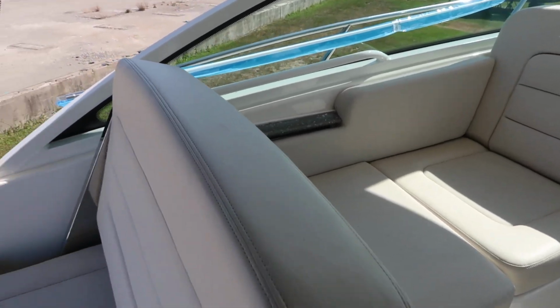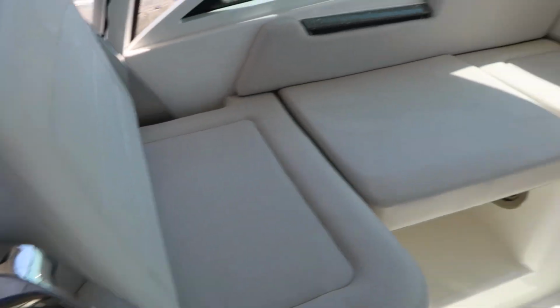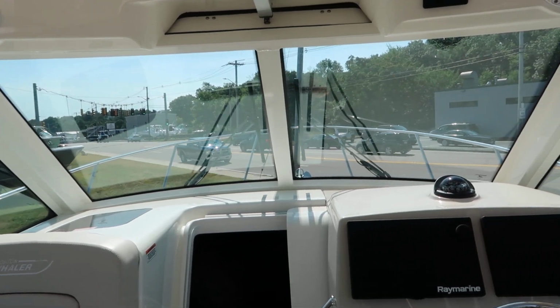nice portside lounge seat here with a reversible backrest in case you want to face aft while running. Full glass integrated into the hardtop, no canvas forward.